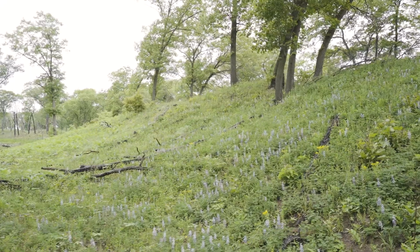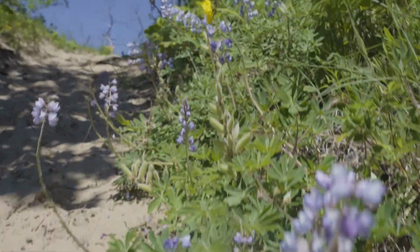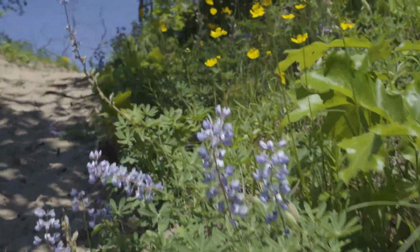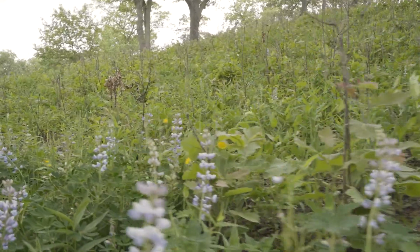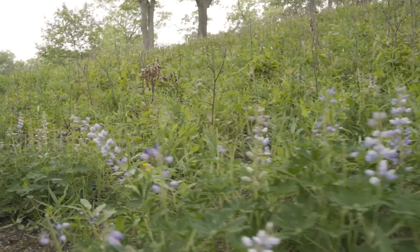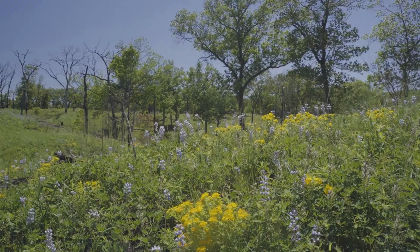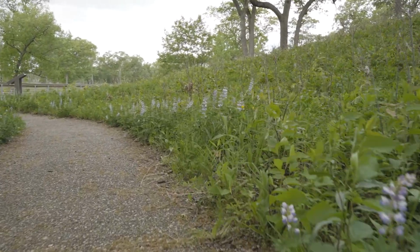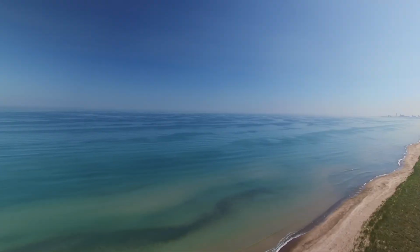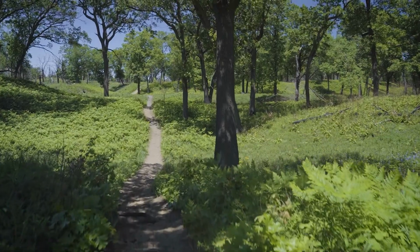One of the most beautiful plants, or at least I think one of the most beautiful plants, is the lupin. The lupin is there to help the Cardinal blue butterfly. Unfortunately, because of climate change and other things, we don't have the Cardinal blue butterfly here anymore, but the Cardinal blue butterfly lays its eggs on lupin only. And so therefore we're managing this area so that the lupin can thrive and the Cardinal blue butterfly can make a comeback.